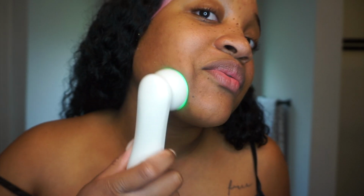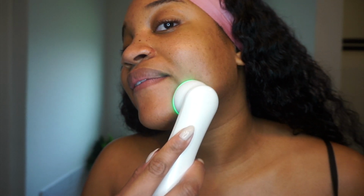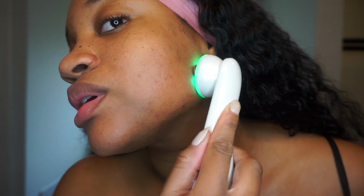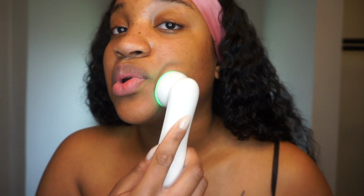I think for the green light, I'm just gonna mainly focus on the lower part of my face because this is where I have the dark marks. Now it's supposed to cut off after 10 minutes of usage. I wish I would have set my timer so I can know where I'm at. It does say time 10 minutes, but it's not counting down or anything. So I really don't know where I'm at.